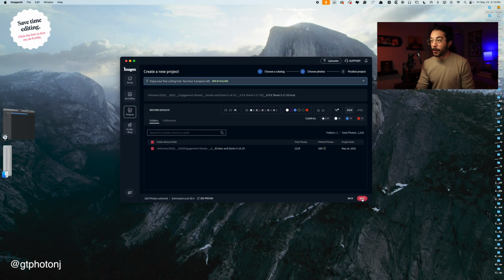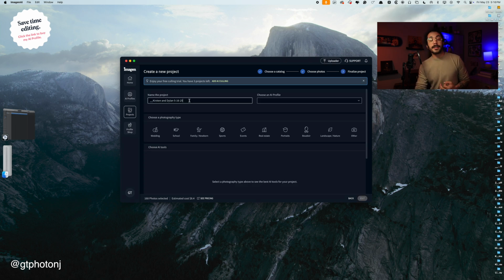So I've got all the photos that I want selected. You might have a different folder hierarchy or a way that you sort your collections. I'm sure you'll figure that out. I have faith in you. You're smart. It's 2025. We all know what a computer is. I've got my project named based on the Lightroom catalog name. You can change that name if you'd like. And then I'm gonna come in here and choose my profile.